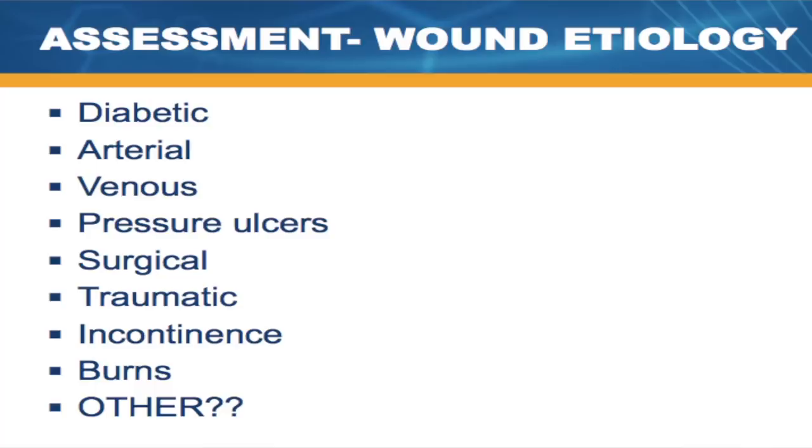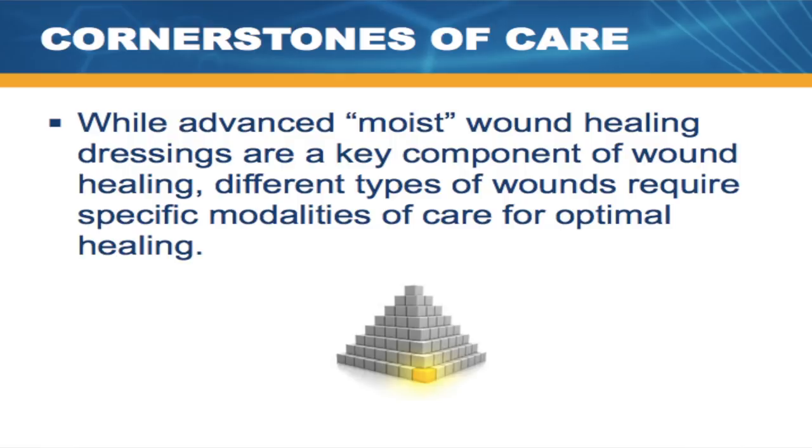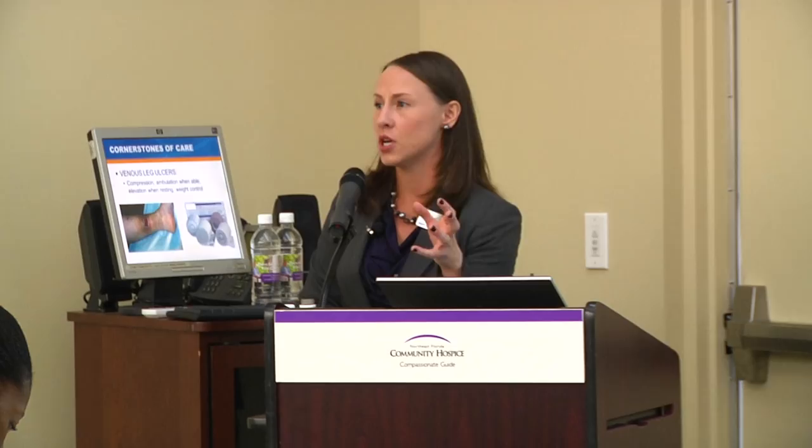But for each wound type, there are certain things that do need to be addressed or else the wound will never heal. Diabetic wounds, very common. There are cornerstones of care for these types of wounds. Arterial, venous, pressure ulcers. Surgical wounds, whether it's an intact surgical wound or a dehisced surgical wound, they're both going to have to be addressed in certain ways. Your traumatic wounds, you'll be treating as you're seeing them and how they're presenting. Areas of incontinence, burns. So while you are going to have your advanced moist wound care dressings available to you, if certain considerations are not taken into account, you still may not be able to heal that wound.